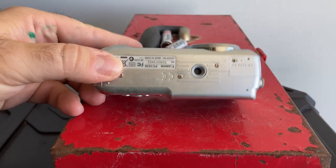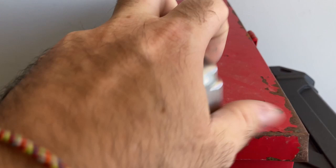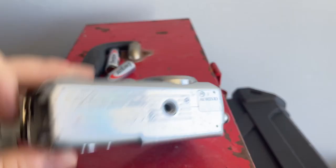Enjoy. Running on 2 AA batteries, this pocket rocket is loaded with a 5 megapixel CCD sensor and the usual bells and whistles you would expect from a cheap camera from this era. And here's some images you can expect to get from it.